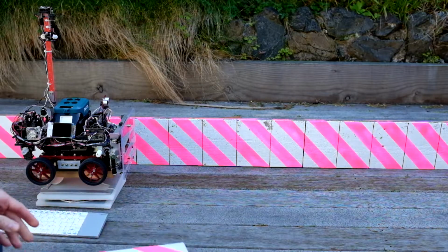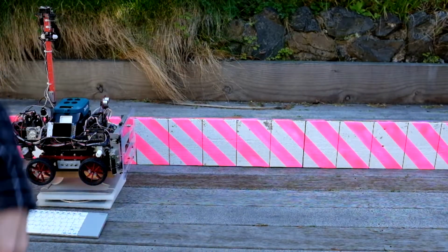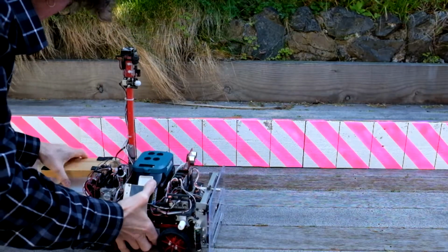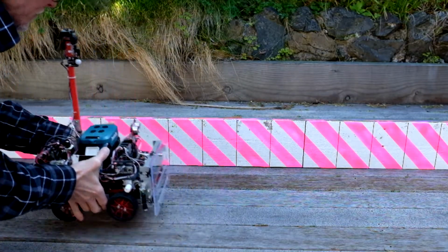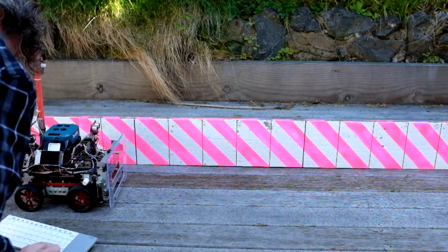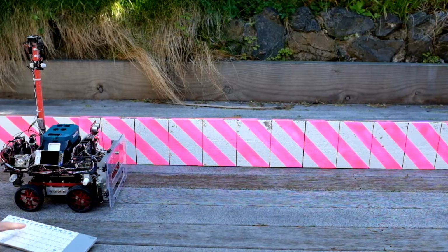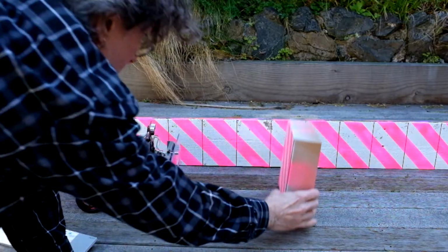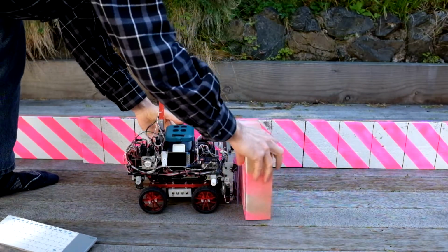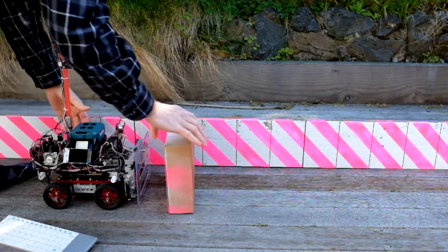So that's working on the test bench. Let's try this on the ground. Whoa, it's getting away from us. Oh, stop. Okay, here we go.